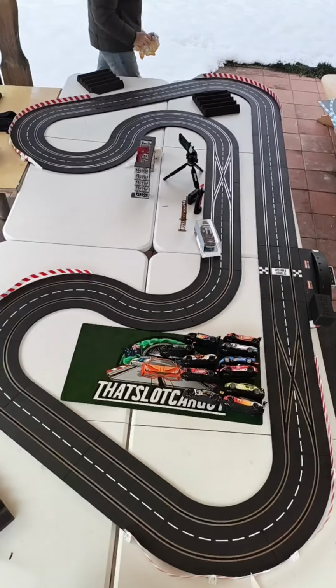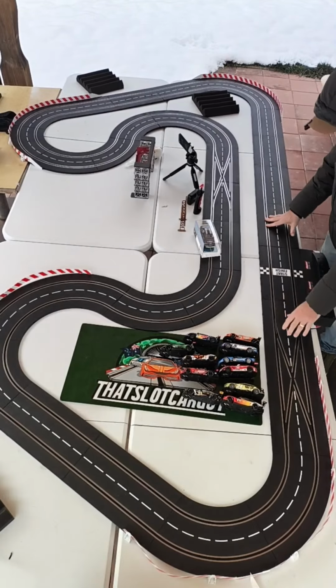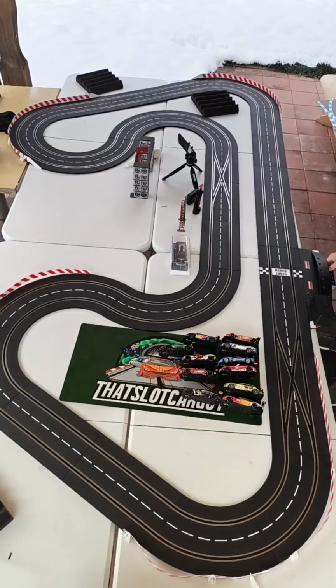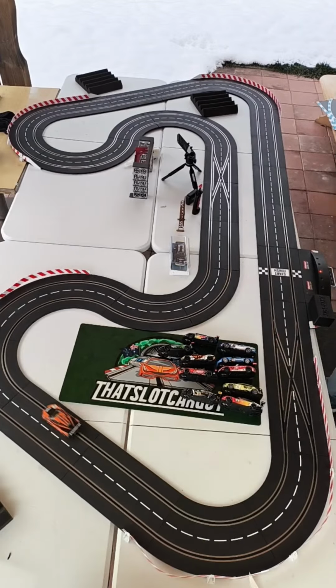Clean the track. Let's give it a test because we don't know if it's actually working. Let's go. Let's give it a test. Do we have any cars on track? Let's get the McLaren going around. Oh, okay. We might have issues. Is it happy?